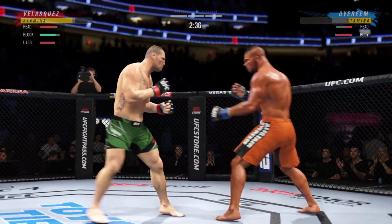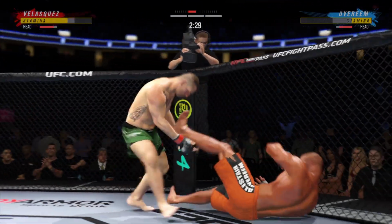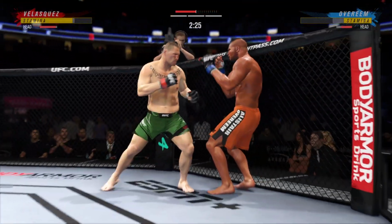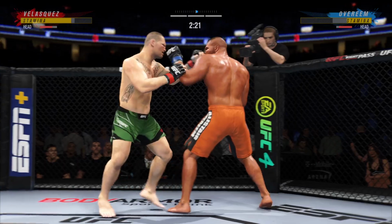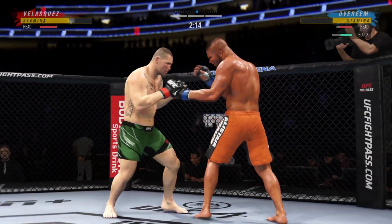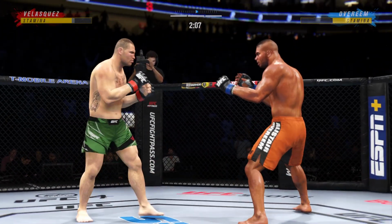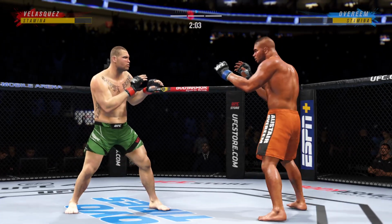Oh, continuing to work the body to great effect. Oh, big punch lands. Oh, and the ankle pick to get him down. We'll see if he can capitalize. Got the ankle pick. Let's see how he advances from this position. Two minutes now to go in this one.